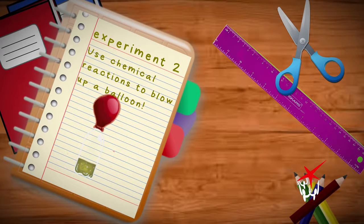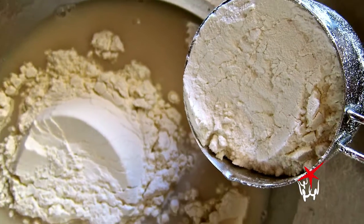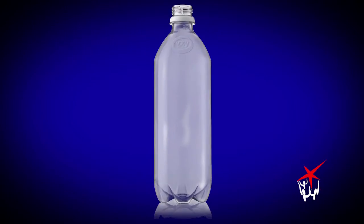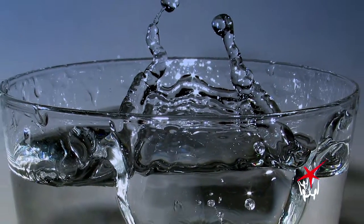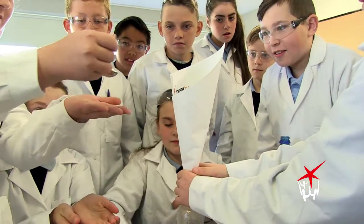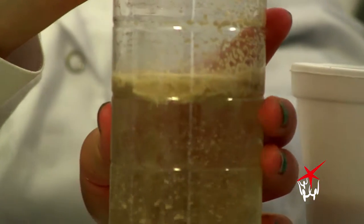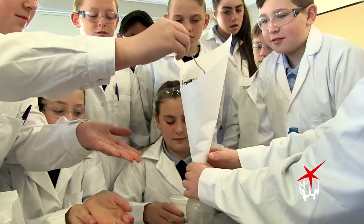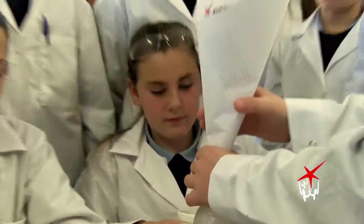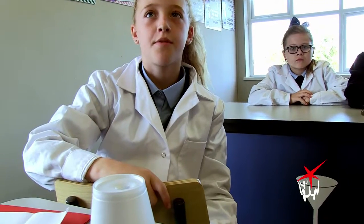For this experiment, you will need a balloon, dry yeast, an empty plastic bottle, a couple of warm water, and sugar. Make a funnel with your piece of paper. Pour your yeast into the bottle through the funnel. Put your funnel on your bottle and pour your sugar in. Put the lid back on the bottle and give it a good shake. Quickly put the balloon on top of your bottle.